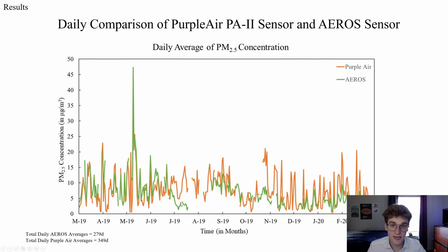Moving on to our daily comparisons of purple air sensors and the Aeros sensor. Here again, the data is a little bit easier to read. We again see that the purple air sensor is overshooting the Aeros sensor, and the total daily Aeros averages added up to 279 days, and the purple air averages added up to 349 days.